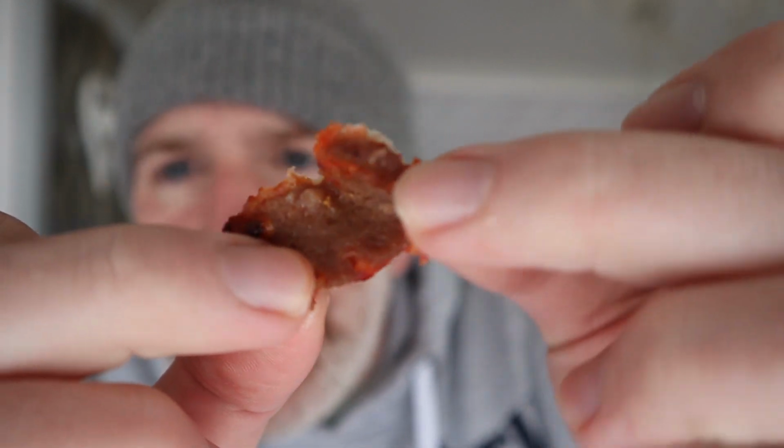But if you want a pizza with something different and you like a bit of spiciness to it, this Doner Kebab one is nice. Look at that, it is proper Doner Kebab as well. Because it stretches, you can see the... Yeah, nice. It's actually nice. Well done, Domino's.